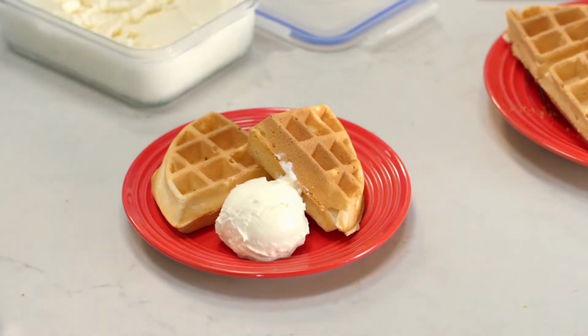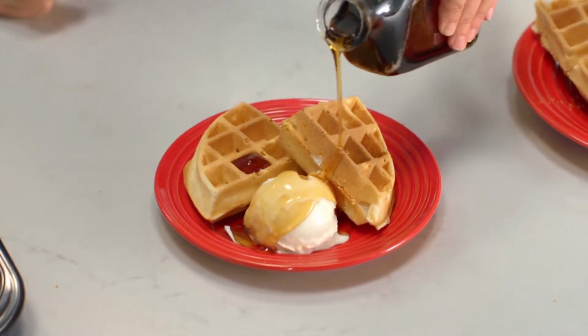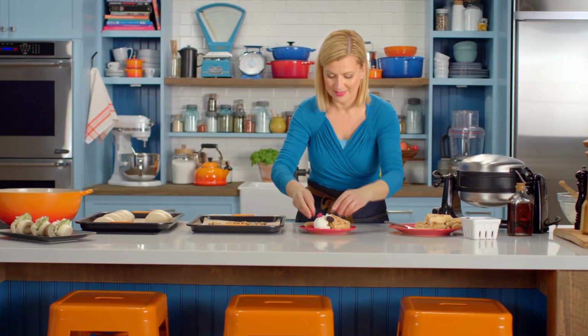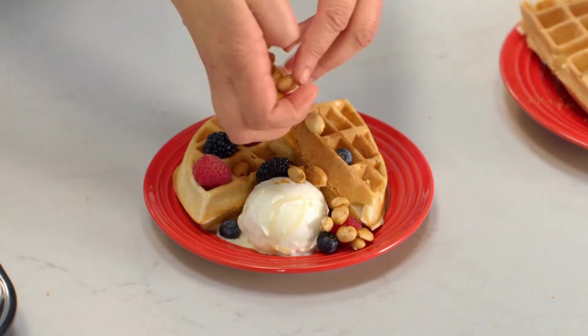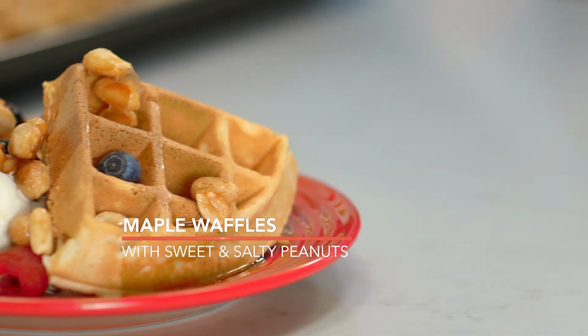And in my world, what would a waffle be without a little added maple syrup? Put on a few fresh berries, just for a little pop of color, and finish with the sweet and salty roasted peanuts. And there we go, maple waffles with sweet and salty peanuts.